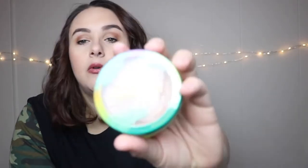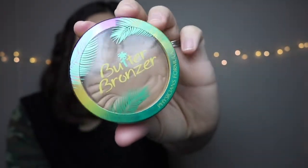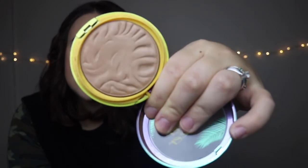Something a little bit cheaper that I absolutely loved this year was the Physicians Formula Butter Bronzer. This got such hype here this last year, and for a good reason. It's absolutely the perfect bronzer. Seriously, if you guys haven't gotten this yet, you really need to. It's really inexpensive, smells amazing, and it's just the most creamy, buttery, beautiful formula you will ever feel. And it's not glittery or shimmery or anything.